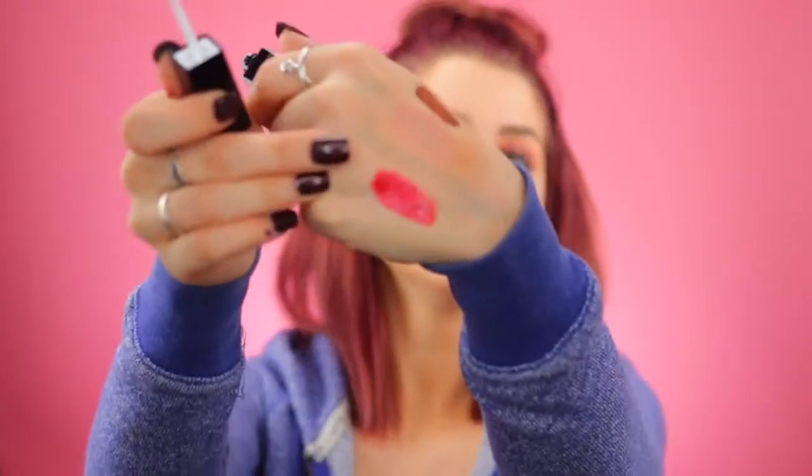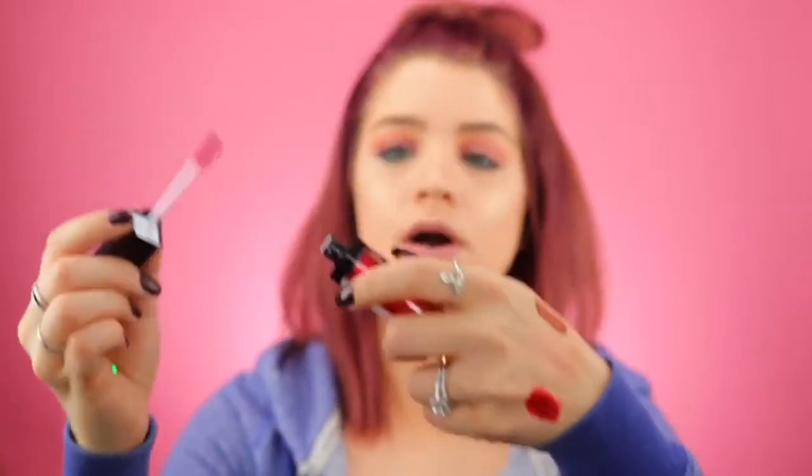Okay, so this is the metallic gloss. So this one is in the shade Bossy. So let's see what this one looks like. Matching looks really nice on these, so let's go ahead and swatch it. I've been really into metallic lately, so this is perfect for me. Ooh, that is a pretty shade. So this is the metallic in Bossy.